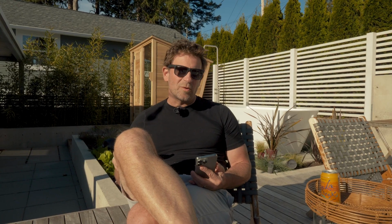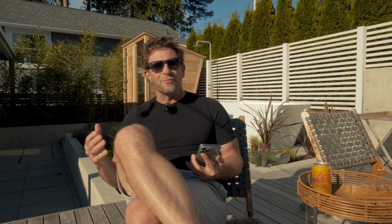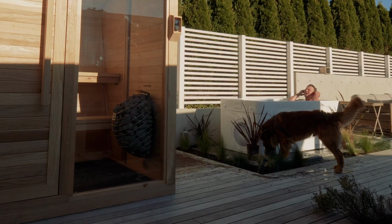On the cold plunge side, you've heard me talk about this before, but of course, it's anti-inflammatory, right? Inflammation in the body is bad, therefore anti-inflammatory. Just had a bunch of spicy food, my nose is running. If you get a bruise, you put ice on it, it reduces the swelling. Well, if you put your whole body in ice, it is really, really good for it. And it also releases feel-good hormones like dopamine and increases circulation.